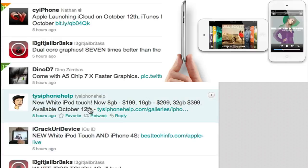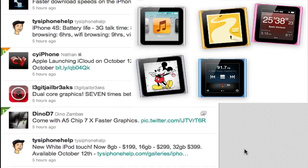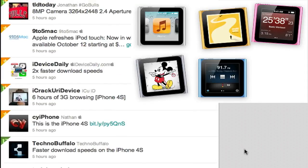And here are actually the prices for the new white iPod Touch along with the black one. They'll be the same prices. Again, the only thing changed is it's white now. iPod Nano, they improved some stuff on that. I'm not going to get into that. Apparently, there's 16 new clock designs. The 8GB is now $129, and the 16GB is $149. They also improved the fitness experience, and previously I think they had 4 icons on the home screen. Now you can have 1 icon, and it scrolls across, I believe, something like that. Not exactly sure. I'm not paying too much attention to that. I'm trying to get this video out as fast as possible so I can get it uploaded tonight.